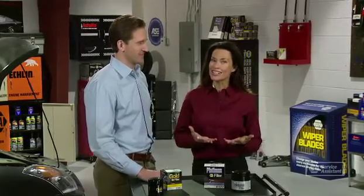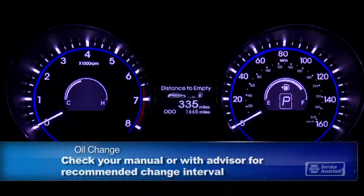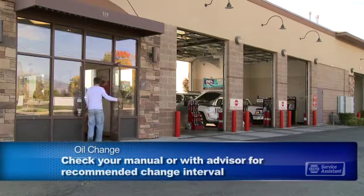It can be. Some vehicles have an oil life calculator that takes all of these factors into account and tells you when you should change your oil. Otherwise, talk to your service advisor about how you drive and get her recommendation for when you take care of your service.